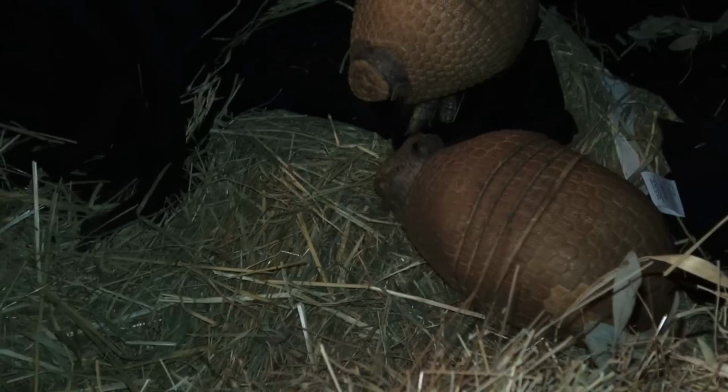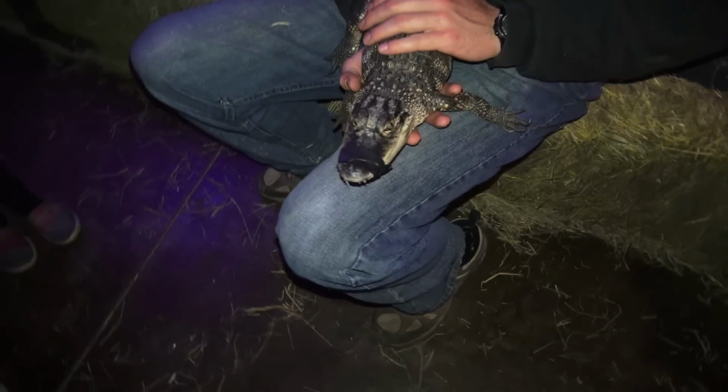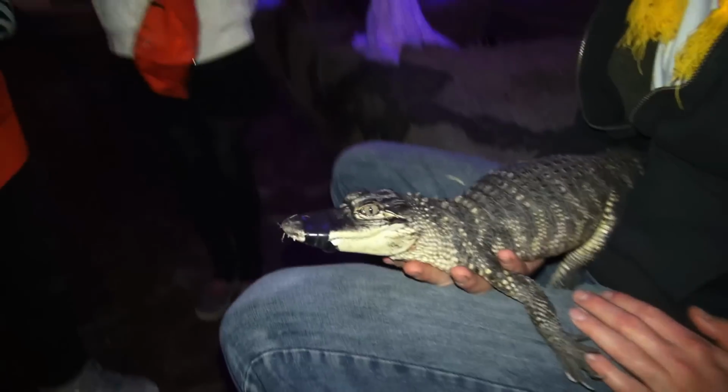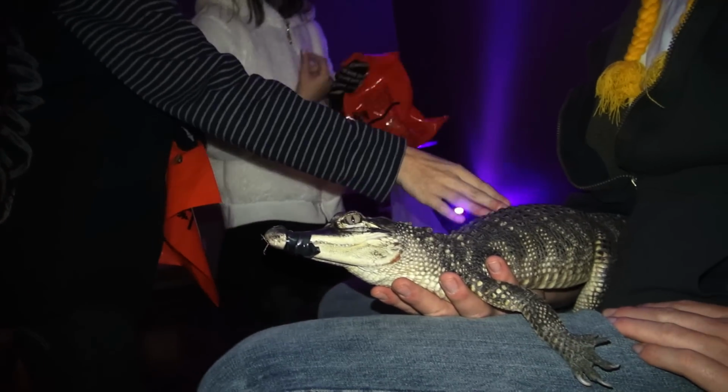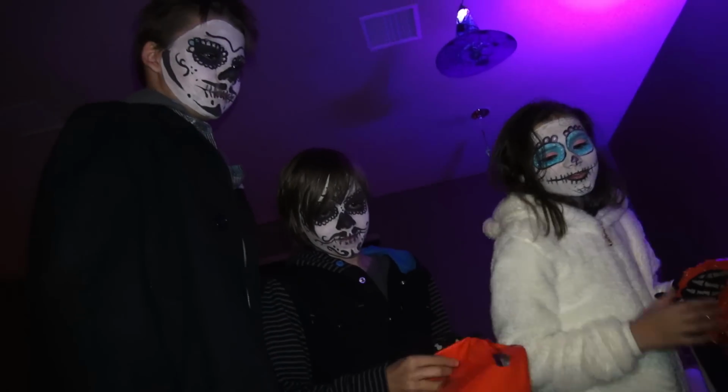We got to see these adorable armadillos. I love the armadillos. I want an armadillo. This is Felix the alligator. Oh, alligator. Feel free to touch him on his back. He only bites sometimes. I'm just kidding. He's got his mouth.